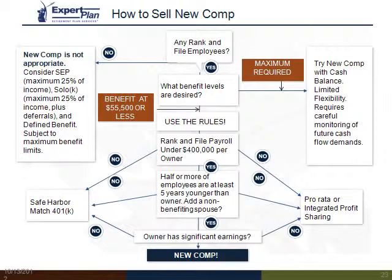Most times in the small business sector, you're going to find an owner that's earning a lot of money, maybe has a limited plan or no plan at all and wants to introduce one, but needs a lot of flexibility. You don't do any better than new comp, and most of these options generally will hold true, although not always, which is why this flowchart should be followed so that you don't make a mistake in introducing something that may not be appropriate.